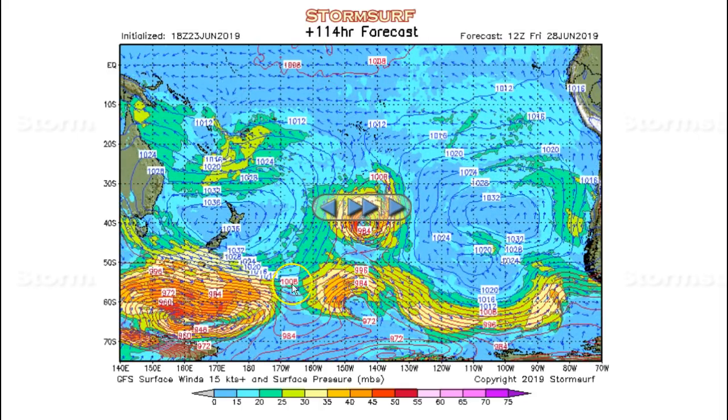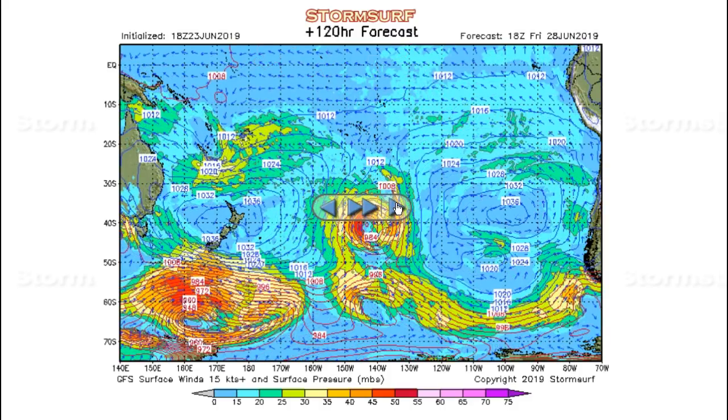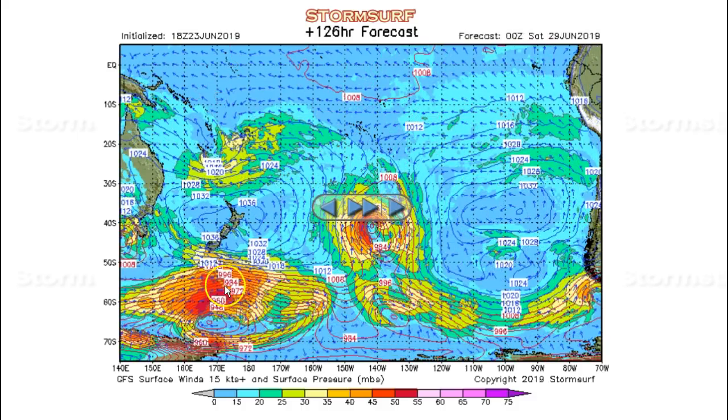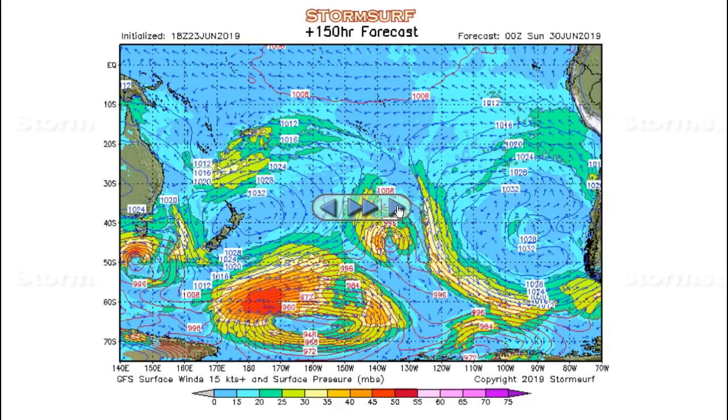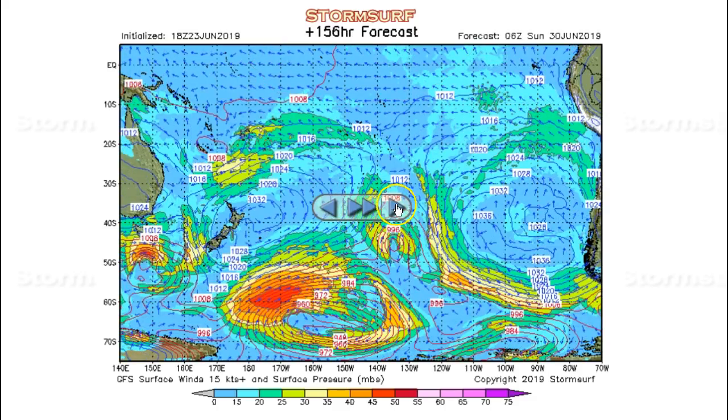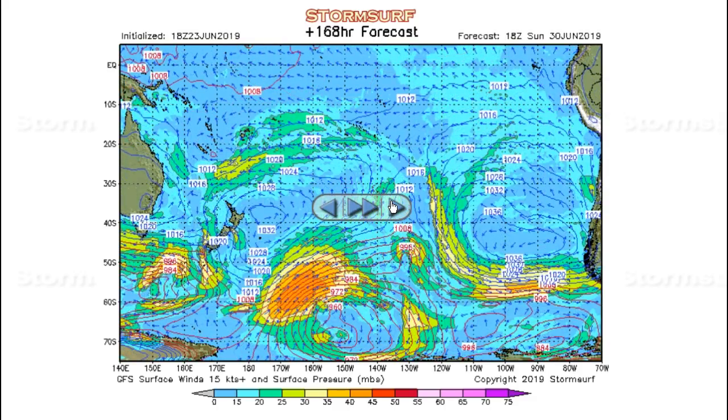A broad system starts developing under New Zealand. 45 knot winds, almost 50 knots under a little area there. And then building solid 50 knots, maybe even a little bit more under New Zealand on Friday night into Saturday morning. Continuing pushing off to the east into Sunday.